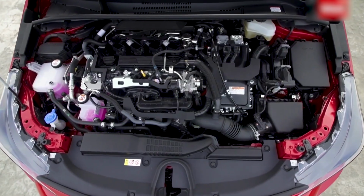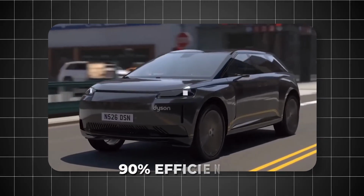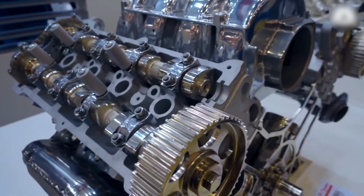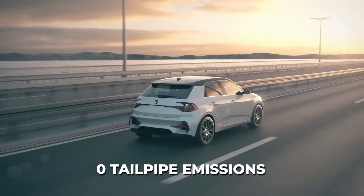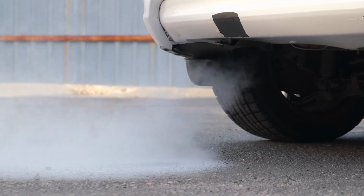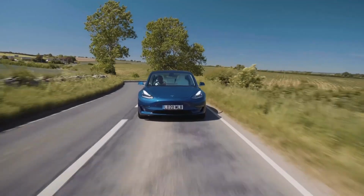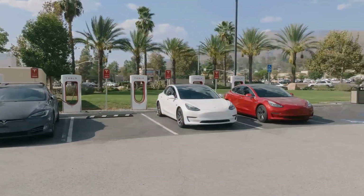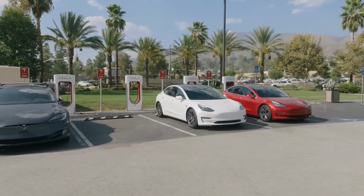Smart, right? But if electric vehicles achieve up to 90% efficiency, while combustion engines barely crack 30%, and if EVs produce zero tailpipe emissions, while traditional engines spew carbon dioxide and nitrogen oxides into our air, why aren't combustion engines completely dead already? What's keeping them alive when the numbers seem so brutally one-sided?